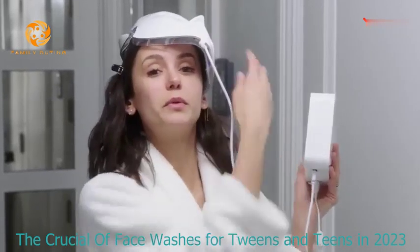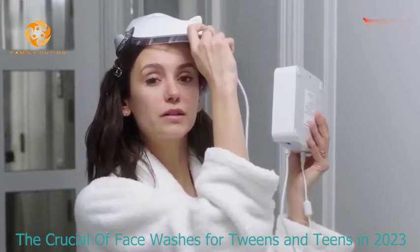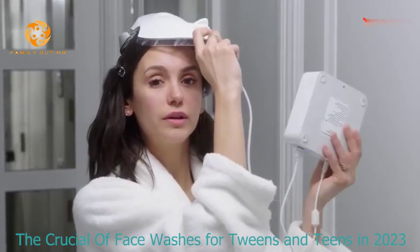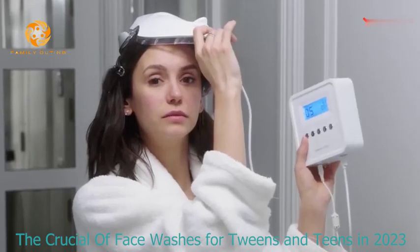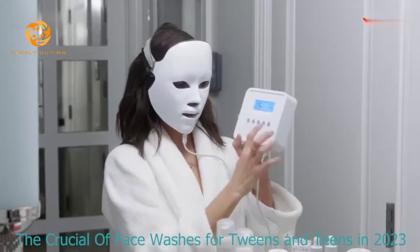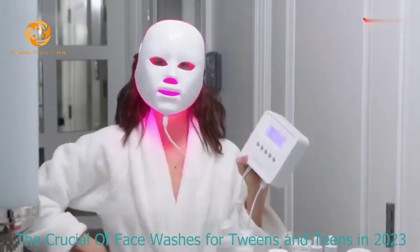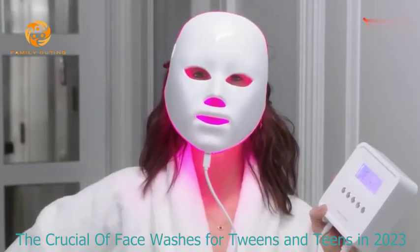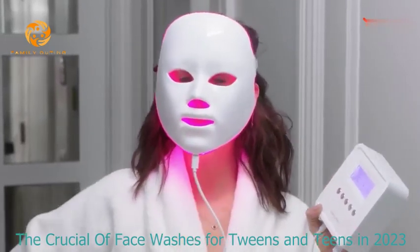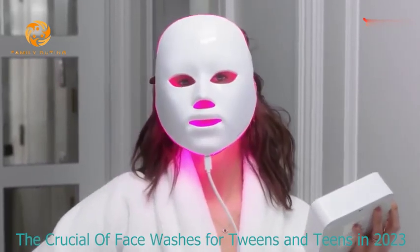It heals your pimples really fast. Like you can have an open pimple with the mask on, and then when you take the mask off, it's gone. It's crazy. Anywho, you set how much time you want it to be. And then you press the light. And then you sit and wait for a while. I usually text or watch TV or read a book or read a script, but it's awesome.